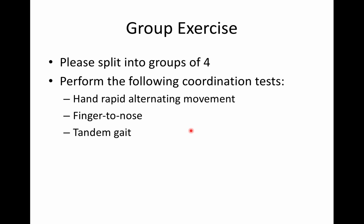Okay, so in class, I like to split into groups of 2 to 4 people, and you can perform the following coordination tests, the same ones that you would have seen in the videos. We'll do hand rapid alternating movement, finger to nose movements, and stand up and do a tandem gait. What I'd like you to try to do is perform these tasks as quickly and accurately as you can, and note how much coordination it requires of you to perform these. If you want to do this yourself at home, you can go ahead and pause the video. Otherwise, we can keep going.